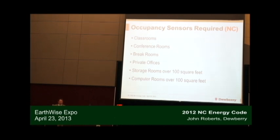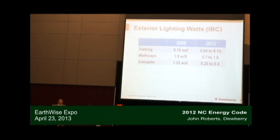We also now have occupancy sensors required in many types of rooms: classrooms, conference rooms, break rooms, private offices. So all those now require occupancy sensors. Your exterior lighting watts have also gone down. 2009, your parking.